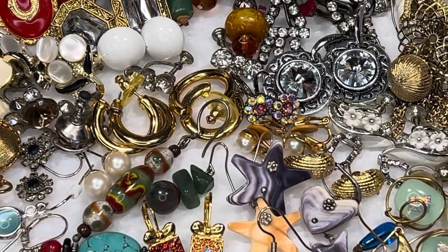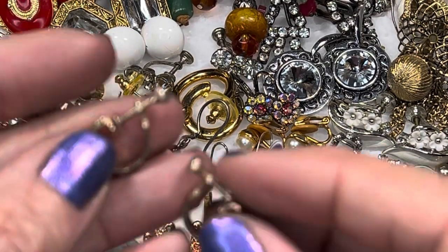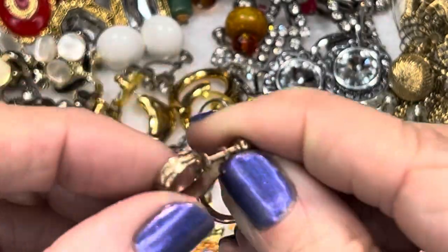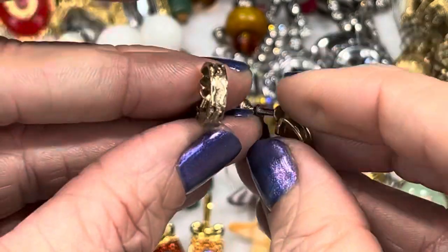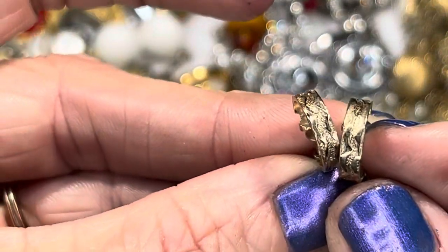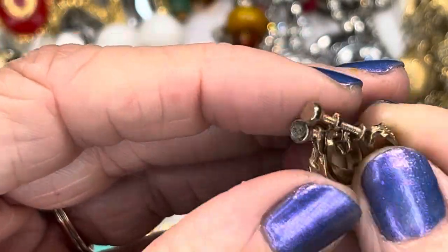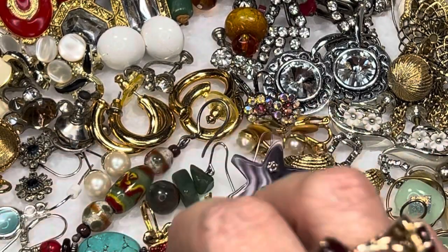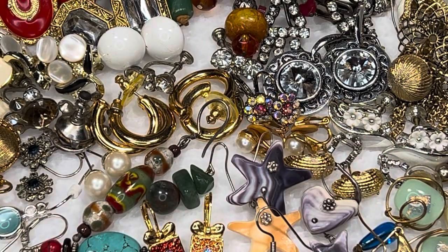See? Oh my gosh, these are the teeniest twist back earrings I have ever seen in my life. Look how little they are. They're teeny. Wow. Some etched designs there in the gold tone. No maker's mark. Very, very small. Okay.